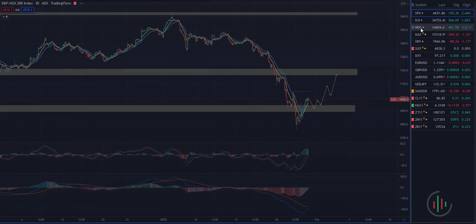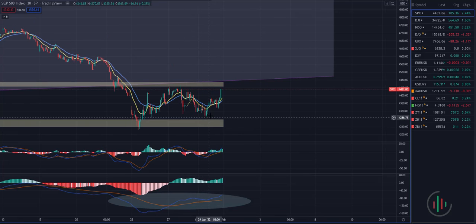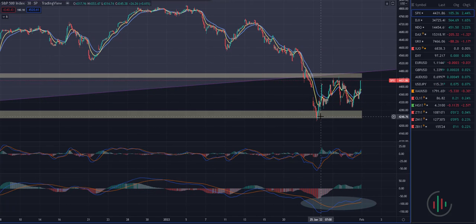Now we get over to the US. A bit of a strange session. You saw this on the 30-minute chart, around 6 a.m. it just took off, and it was getting hit before that as well. So for me, it was mainly bargain hunting in the US. We spoke about this level the last few sessions. You've seen this big level down here that it extended into, and that was an extended market.